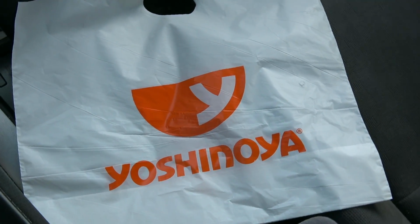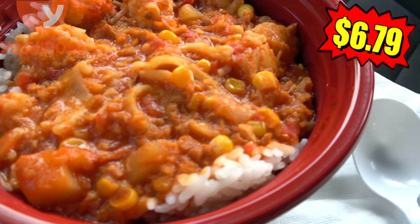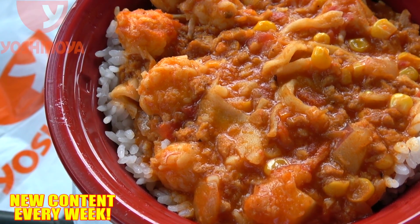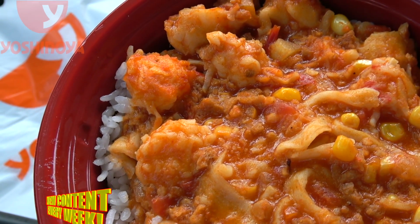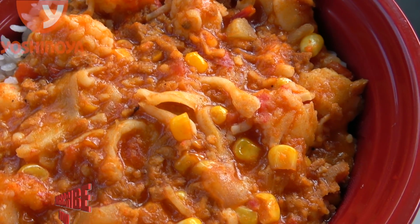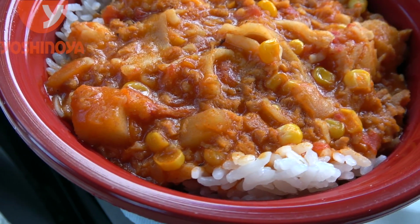Looks like the recently rebranded Yoshinoya Japanese Kitchen's got a pretty awesome looking selection on the menu for a limited time only, guys. Their all new Lobster Stew, featuring large chunks of lobster, whitefish, corn, and tomatoes inside a nice hearty stew that also features additional herbs and spices for flavor. Definitely smells fantastic, and this is all inside a bed of rice on the inside of this bowl.